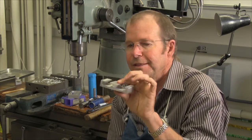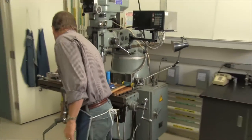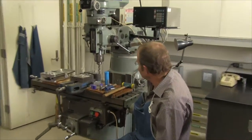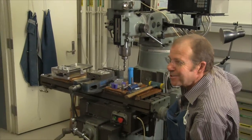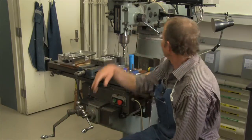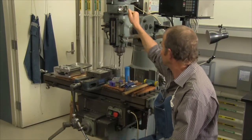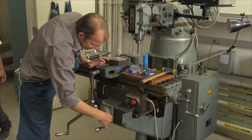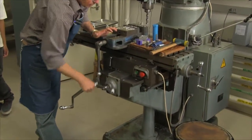Okay, so how can we make things this precisely? That's the other cool thing about good mills, or about machines in general. The cutter stays still, right? And we can manipulate our workpiece around in the X direction with this, right? You guys all know this, you've been in the shop. X direction with this, Y direction with this, and Z direction with this, up and down, or by raising the table up and down. Now, all of these dials have a little scale on them, right? So I can calculate how far I have moved something.